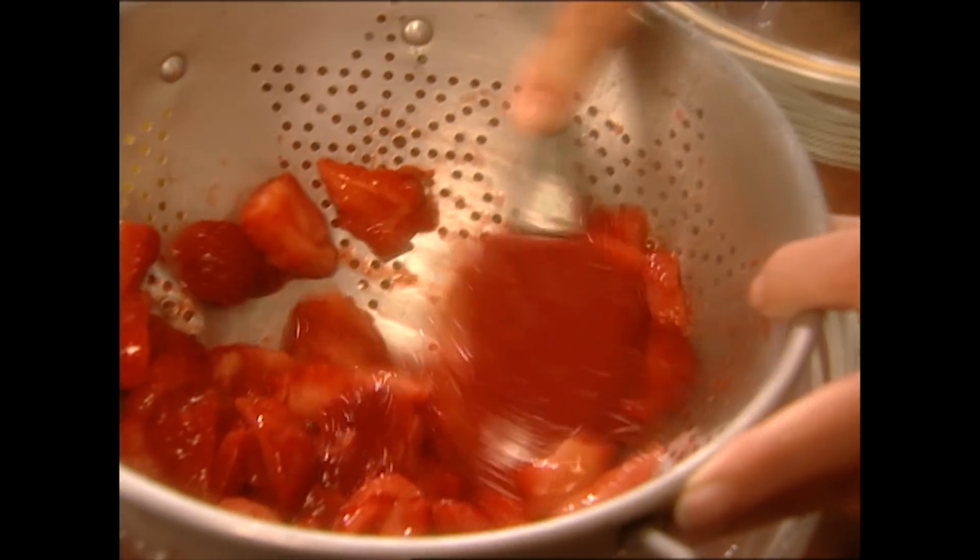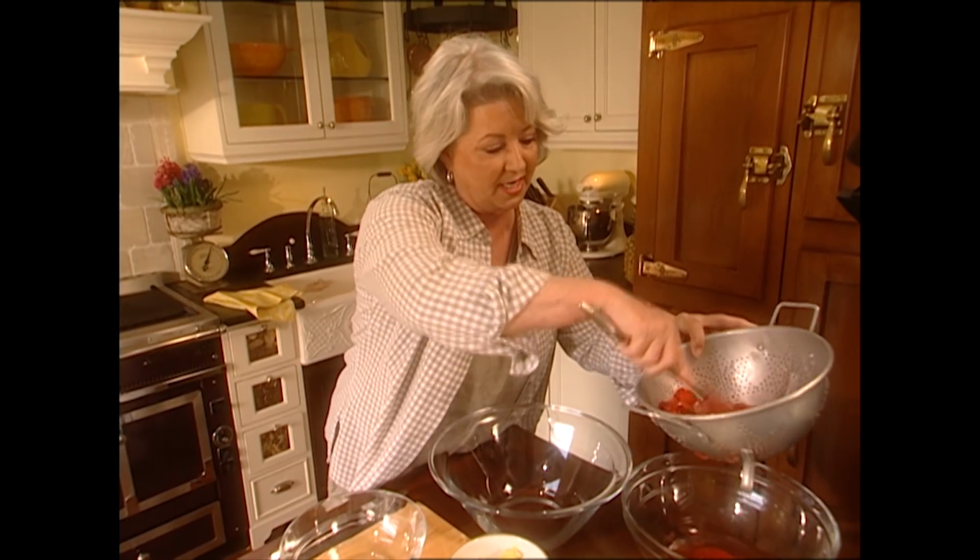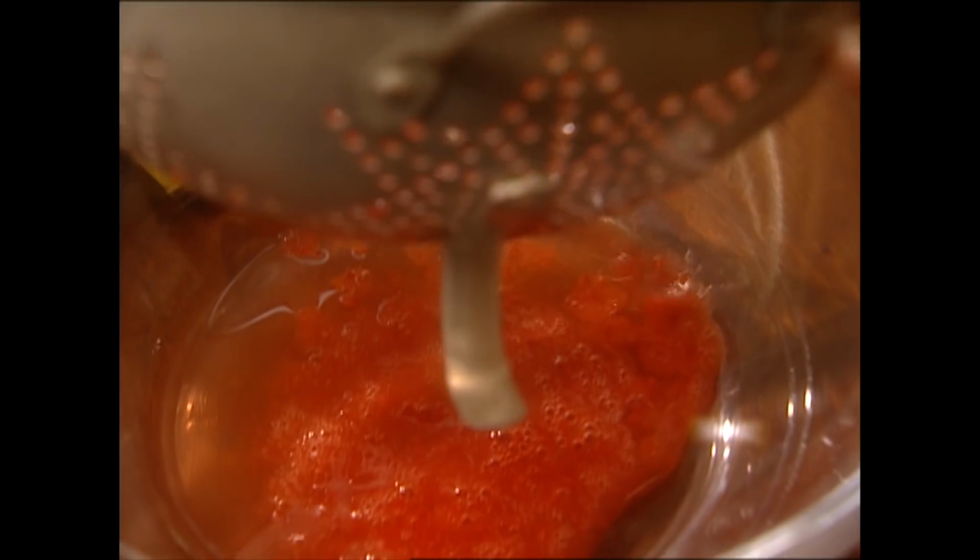We're starting here with frozen strawberries, so you don't have to worry, you can make this year-round. And right now you see that I'm just trying to mash some of the excess liquid out of them, and you can see it draining down into the bowl. And I just bet we can find another use for that strawberry juice.